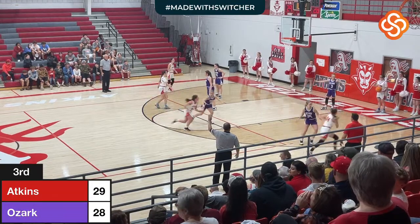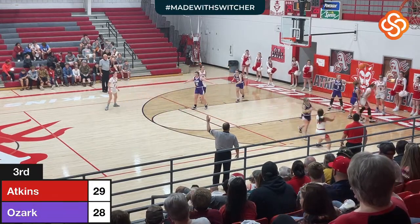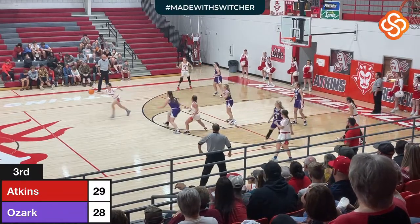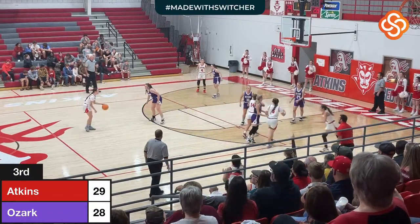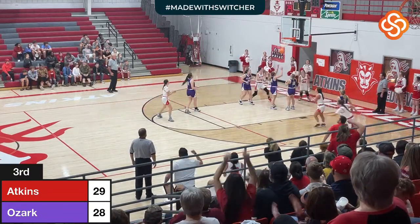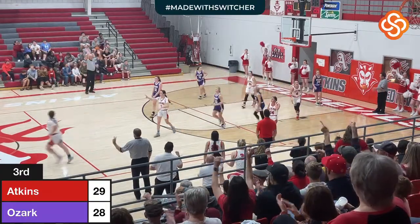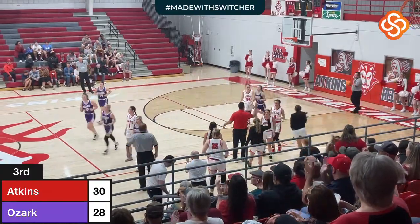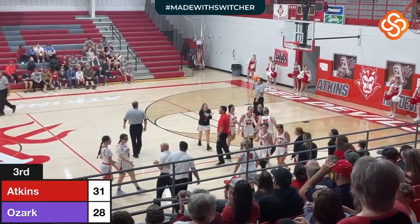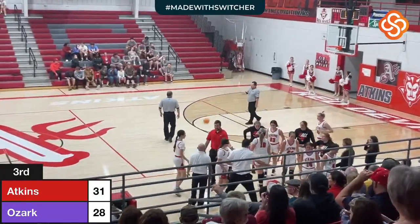So Katie will inbounds underneath the goal. With 10 seconds left, gets it to Jordan Crawford. Crawford tries to penetrate and gets it to Wilcutt. We're down to 5 seconds. Gets it to Josie Taylor. Josie goes up at the buzzer. Good! Josie Taylor with the bucket. That brings it in the third quarter. Our score, 31-28. Lady Red Devils will be back for the final quarter of play.